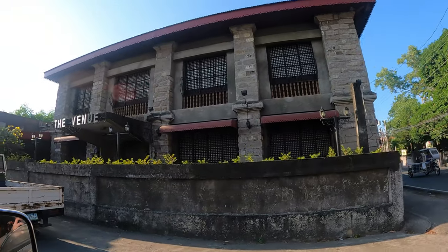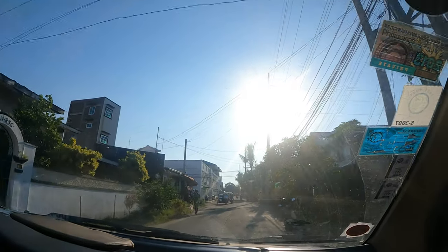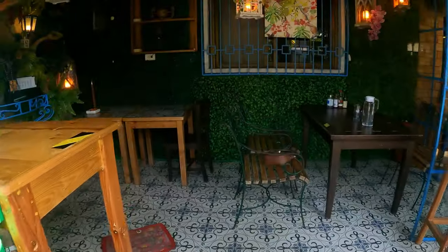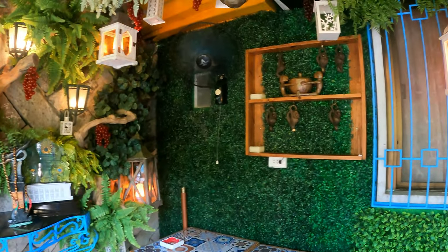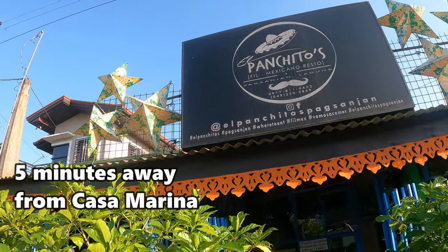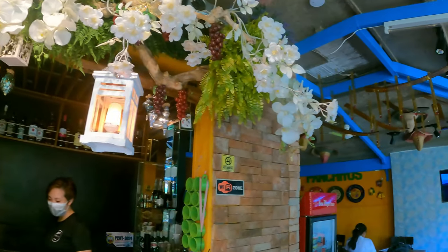But now, it's time for us to check out one of the best restaurants here in Pagsanjan. And if you're in the mood for some Mexican food, you're in luck! El Panchitos is just a 5-minute drive away from Casa Marina, and they serve a variety of affordable Mexican-Filipino fusion dishes.